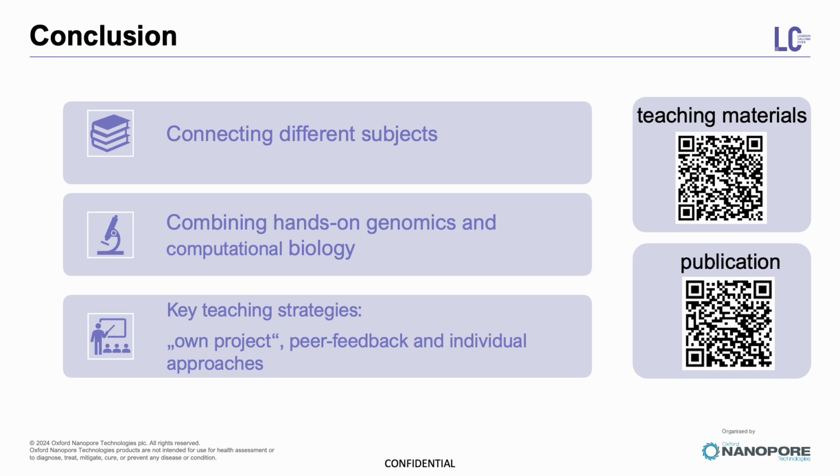Additionally, the peer feedback was an important tool to help students identify the important points in a publication. Additionally, the individual approaches were very appreciated, allowing students to choose their own tools and making their own mistakes and learning from them. All teaching materials are available on GitHub if you scan the QR code on the right, as well as the publication via the other QR code.